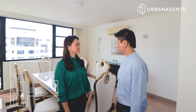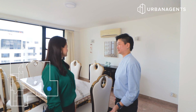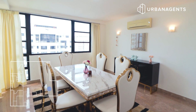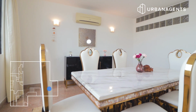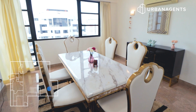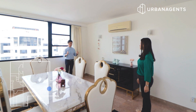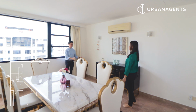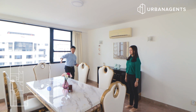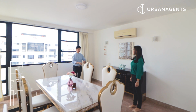Michelle, this one looks like a private VIP dining area. It's very much enclosed on its own. If your guests come in, they are like sitting in a palace seat. If you have more guests, we can actually have another table, maybe a 4 or 6 seater, because this dining set we can push further away. So that's a nice area.